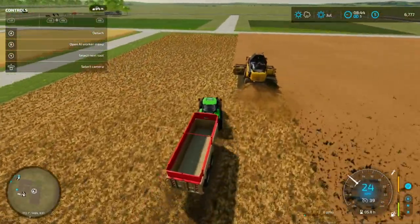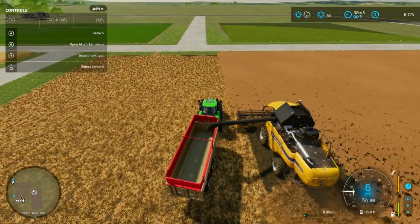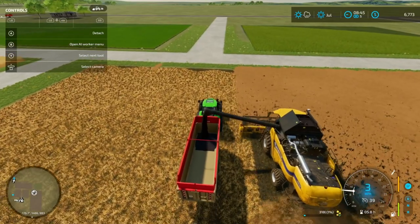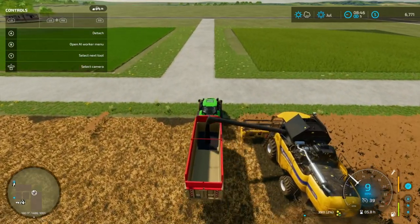I've been trying to pay attention to the things a little bit better. I still don't understand why this harvester is not catching the edges here. I'm going to turn the game down a little bit because it's loud.